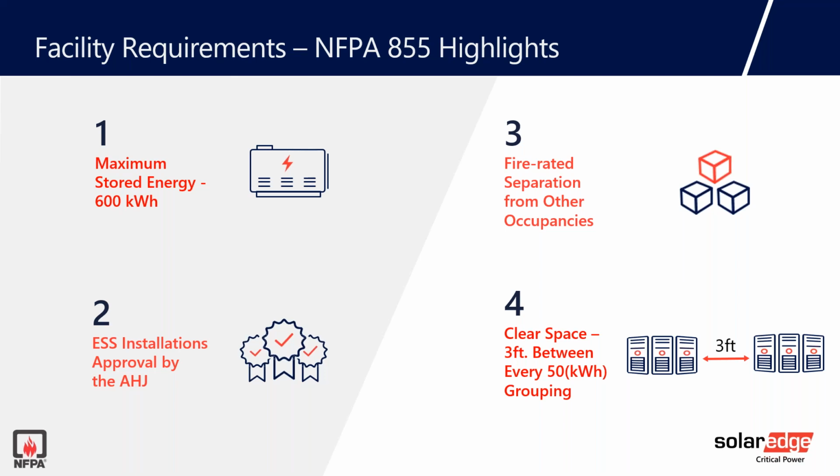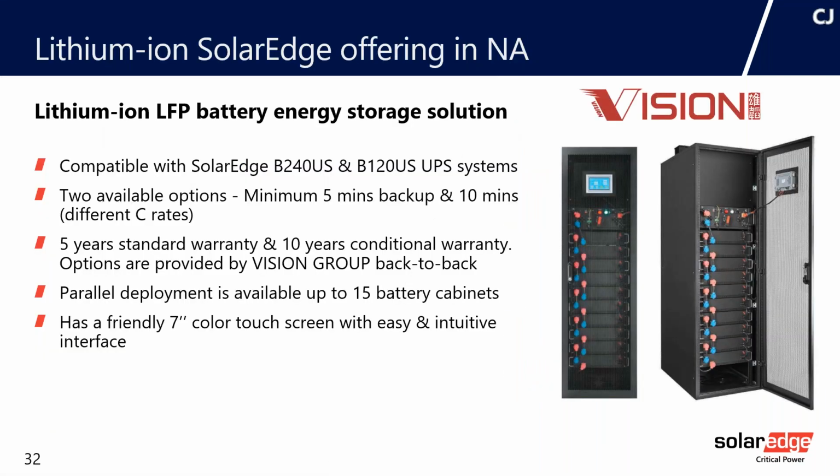Another aspect is the maximum stored energy. It's about 600 kilowatt hours in non-dedicated use buildings containing an ESS, and this shall not be exceeded. And the final aspect that we would like to mention here is that ESS installations need to be approved by authorities having jurisdiction. If not deployed under standard specification, there are some obligations on the floors of lithium-ion that could be deployed, and the AHJs definitely must be in the picture to approve this.